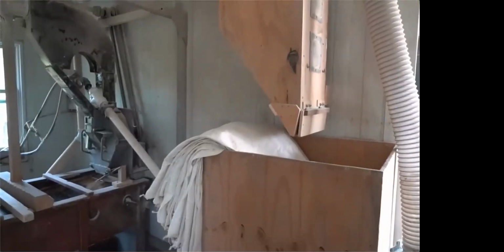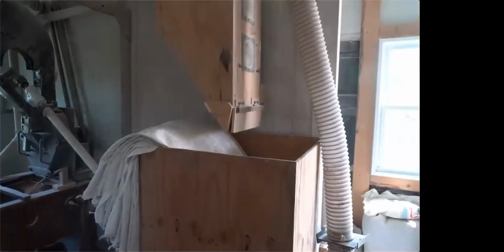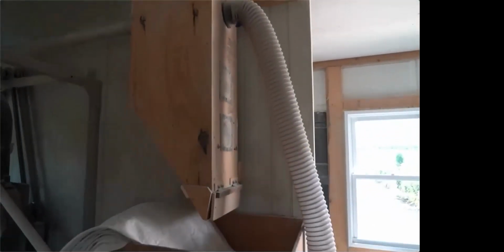And is it working well? I was hoping it would drop by itself. I see. You can shut it down, open it up manually, make sure it comes down. Nevertheless, it saves work. It does. Yeah, that's great. Yeah, I thought that was neat.